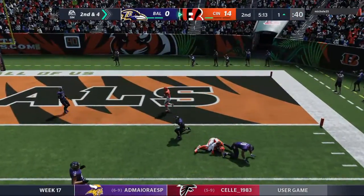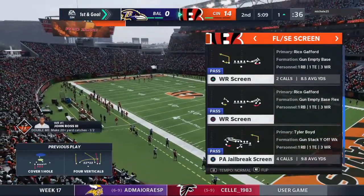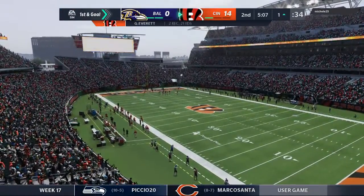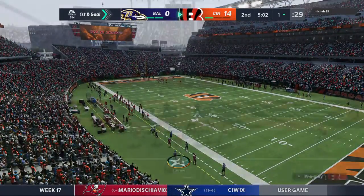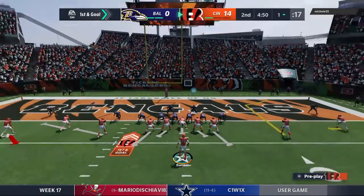Slant caught. And the Bengals are going to be set up with a 1st and goal on a pass play that moves them all the way down to the 1. That's a staple of this offense. Drag route to the tight end. Yeah, he's unable to use his size to break off much more yardage after the catch, but still an effective gain nonetheless.